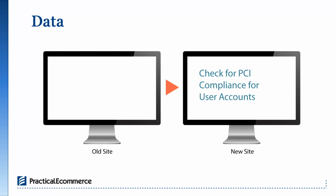One common surprise for merchants is that, assuming your current site is following PCI compliance guidelines, user passwords will need to be reset as a part of moving users to the new platform. And this is because platforms that are PCI compliant, for security reasons, encrypt passwords in a way that does not allow you as a merchant to be able to see the password or to be able to export them. It's a security protection for your customers.